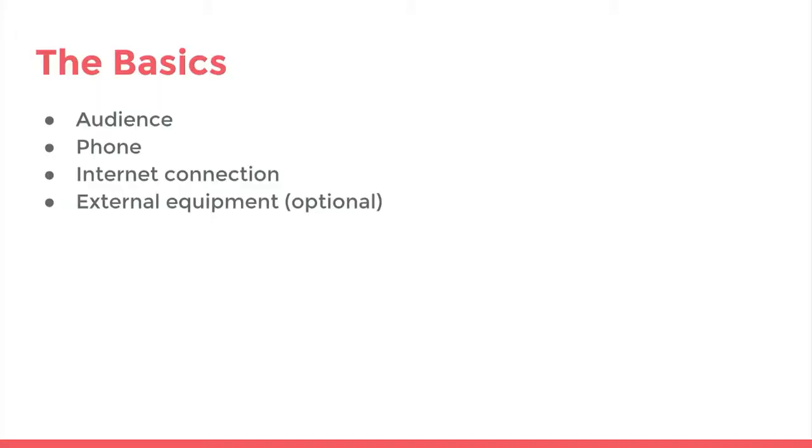So the basics: you need an audience. If there's nobody watching, why would you do it? You need a phone. This is your camera, just like the cameras we're sitting in front of. This is what would broadcast it out. And it has to be a smartphone. You can't be on your Motorola Razr. I would recommend an iPhone, or the Android equivalent, not your Galaxy Note 7. You might want to send that one back.